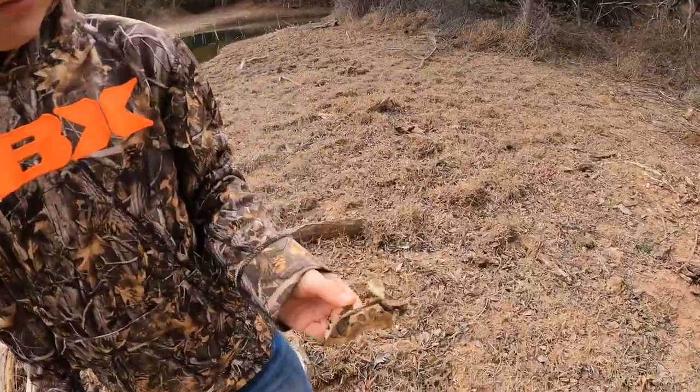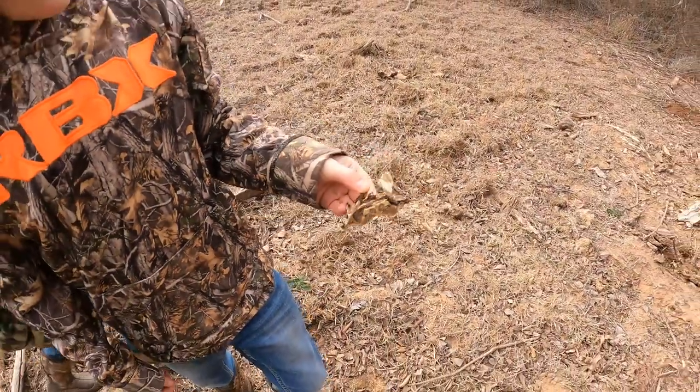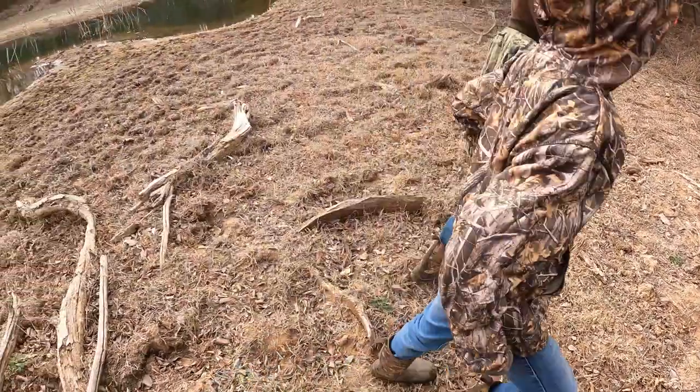Oh yeah, that's a small turtle. Tiny one. I've been finding the tiny ones.